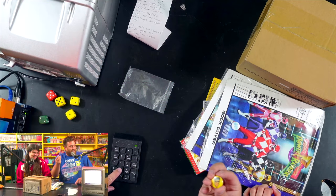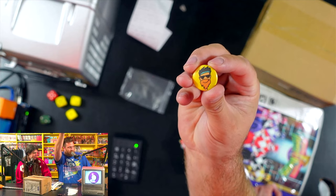This is like community art. Because someone drew that, like, and sketched it. And I took the sketch and made an image of it and put a yellow background on it. And this person made a button of it. That's wild. Okay, well, there's me on a button.